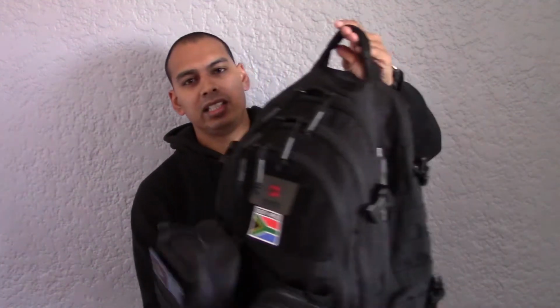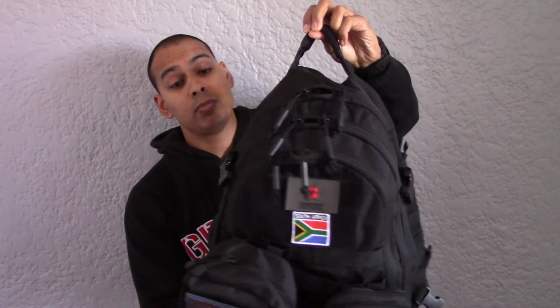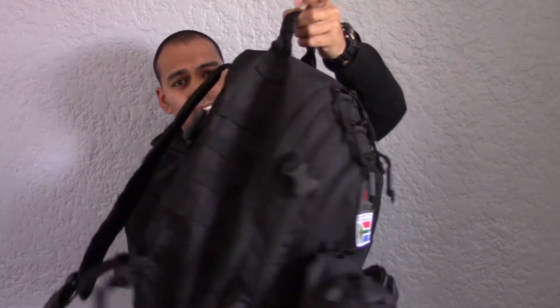I mean, this is my first EDC backpack, believe it or not. It's an amazing backpack. As you can see, it's huge. It's the Sniper Tactical Expedition backpack. And when I first got this backpack, I outfitted it with everything you could possibly think of for any situation. If I could, I'd probably put a tent in that backpack as well.